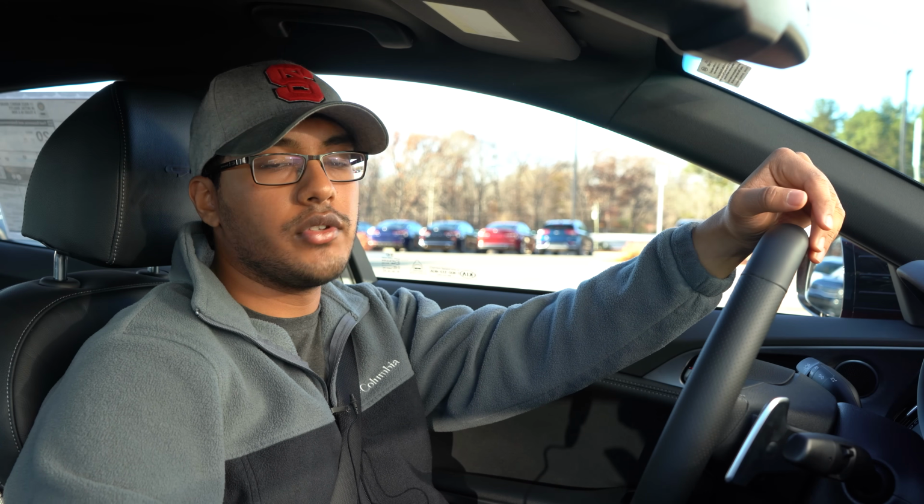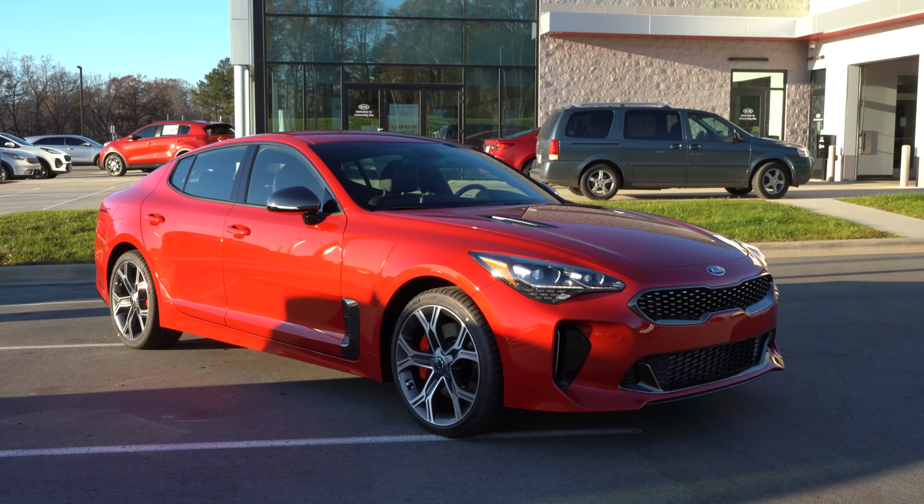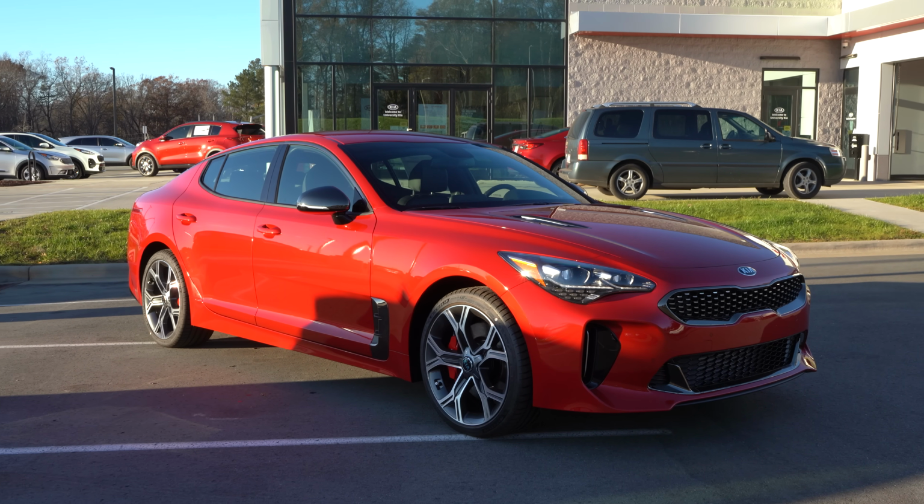This is the fourth model year of this particular vehicle. It came out in 2018. In 2018, that's a model year I used to own. But this particular model year, 2021, is the latest and greatest, and they made some changes, not a whole lot, just some trim changes here and there, but I'll go through some of those things.